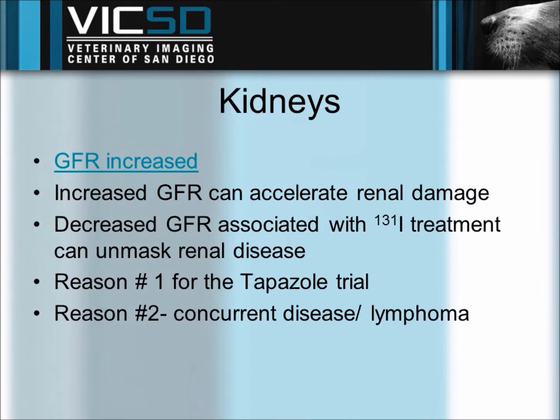And that is the number one reason we recommend the Tapazole trial, to see where their kidney values are going to be afterwards, so owners understand what they're in for, okay? Because it's not that these cats are not candidates for treatment. It's that I don't want these owners to be surprised afterwards and say, I wasn't expecting this. As long as they know the expectation, and they understand the risks, and they assume that, all right, we'll deal with that when we have to, they're happy afterwards.